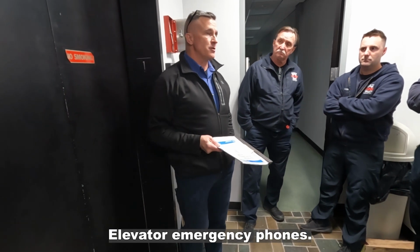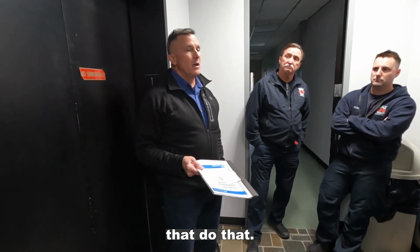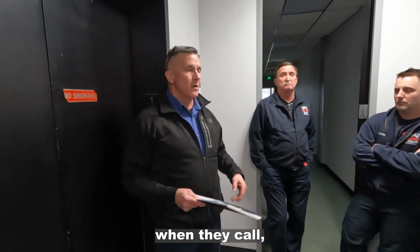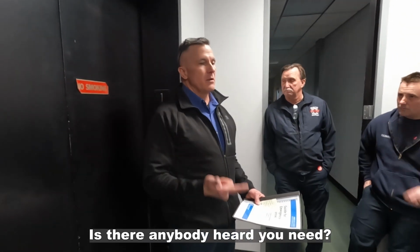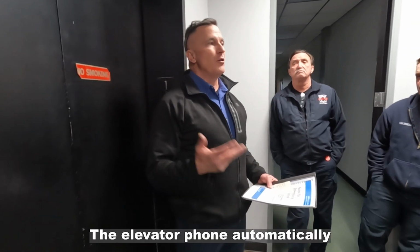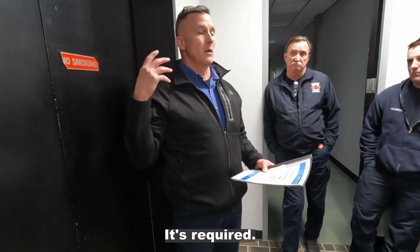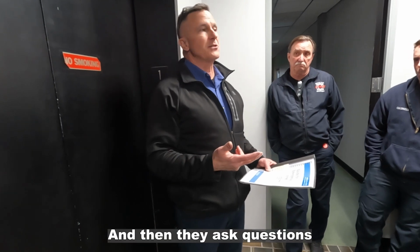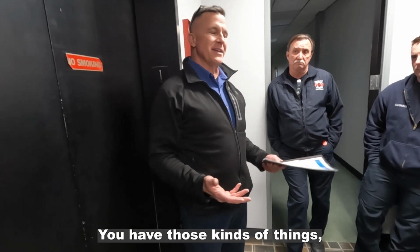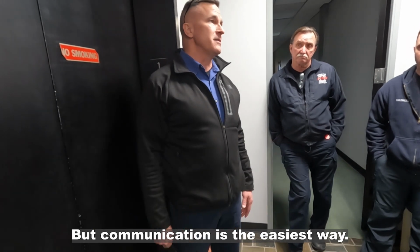People that answer elevator emergency phones, there's numerous different services that do that. The good ones are trained to ask the people when they call, is there anybody hurt? Do you need medical assistance? The elevator phone automatically should tell the answering people where it's at. It's required. Then they ask questions like, push the door open button. What floor are you at? Those kinds of things, but it's not reliable. But the communication is the easiest way.